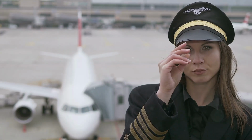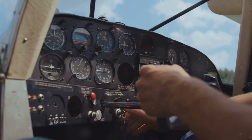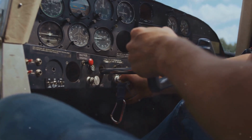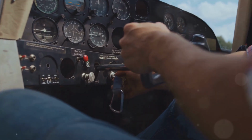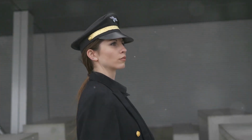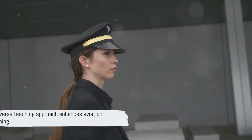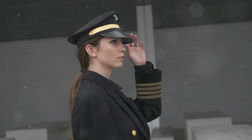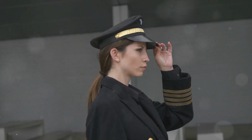In aviation training, it's not just about knowing the theory or being able to operate a simulator. It's about integrating these elements, along with case studies and practical training, to create a holistic learning environment. This diverse approach to teaching allows trainees to develop knowledge, skills, and understanding in a profound way. A diverse teaching approach can truly enhance the learning experience in aviation training. And that's not just theory, it's practice.